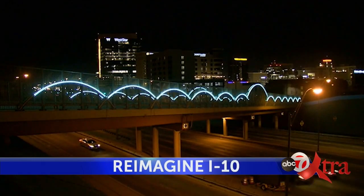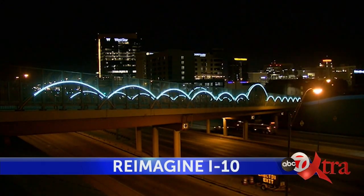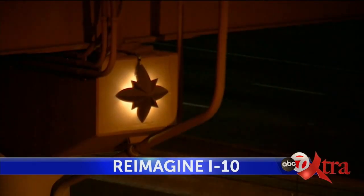No matter what option TxDOT moves forward with, once construction starts, it will be a headache. If we don't do something now, if we wait 10 years to do this, it's just going to be worse.